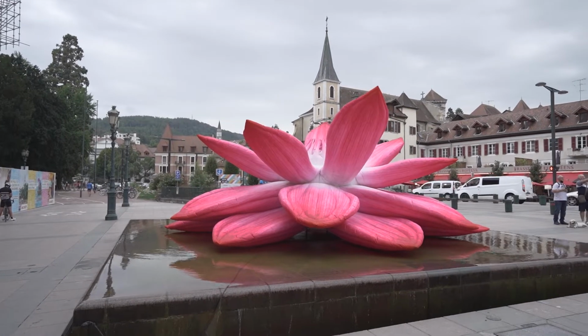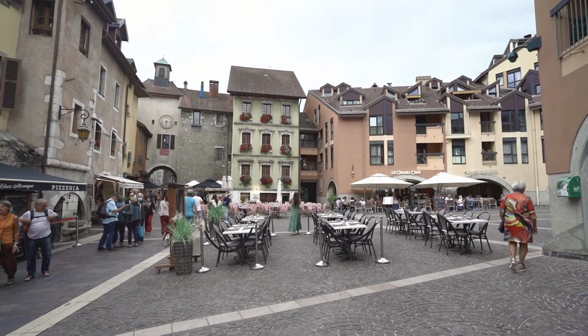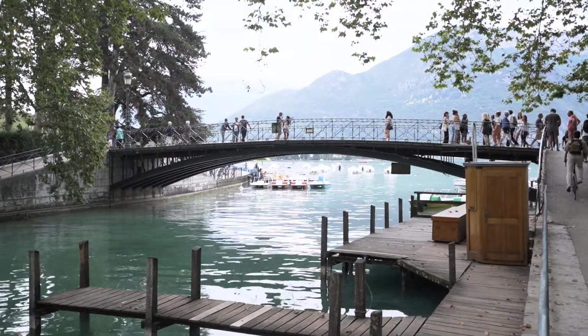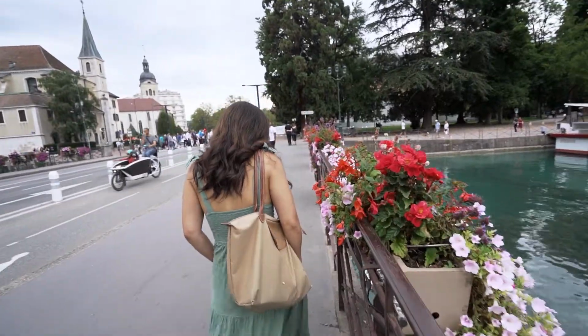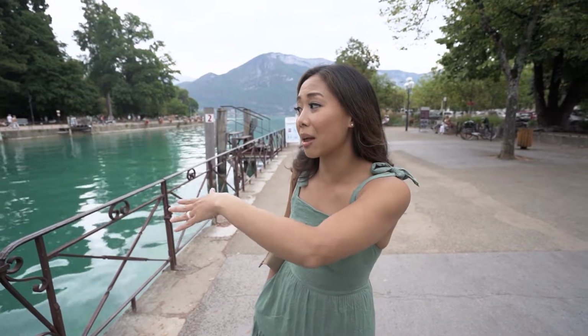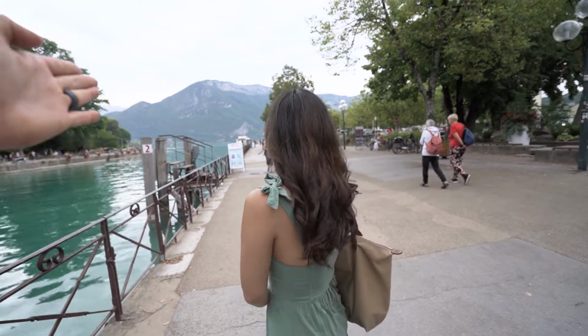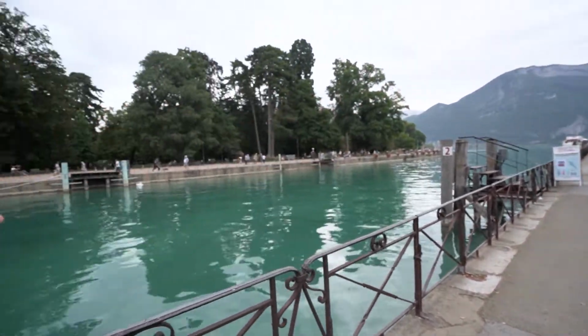So cool. Probably the most picturesque town I've ever been to. Just the different colors of the buildings, and then it's on the canal, and then there are bridges going over the canal, and the fresh flowers, and the canal is this blue color. It's so pretty.